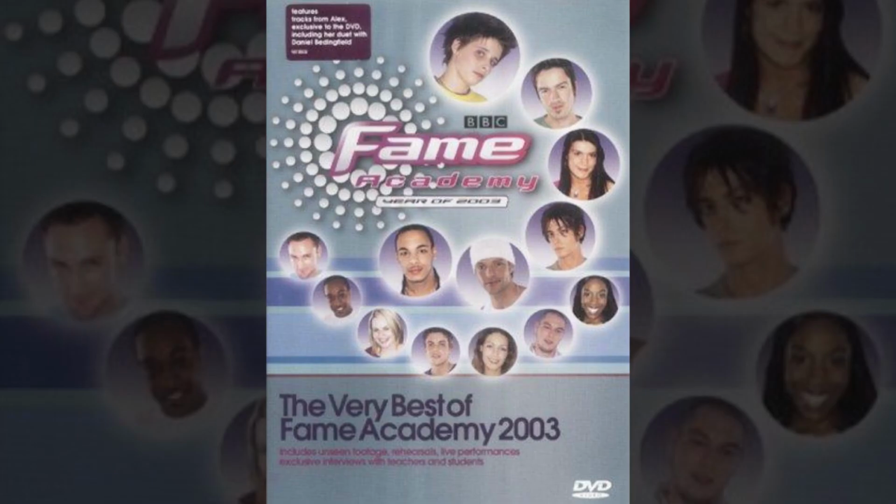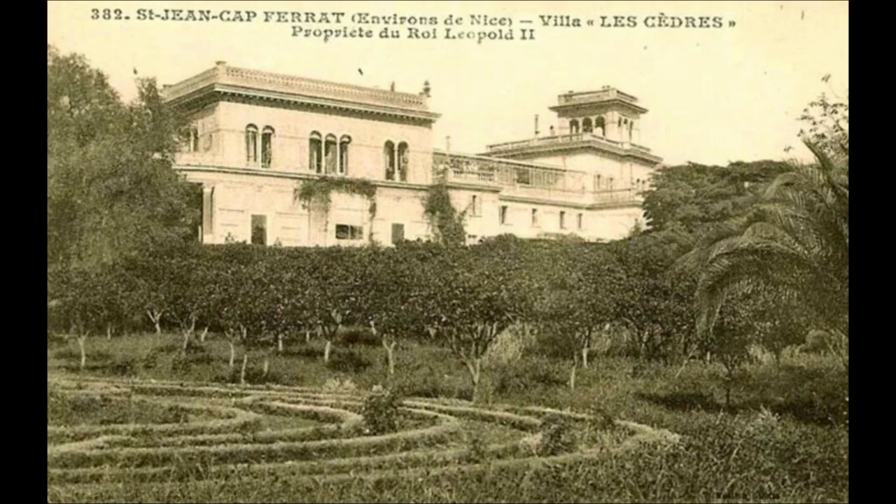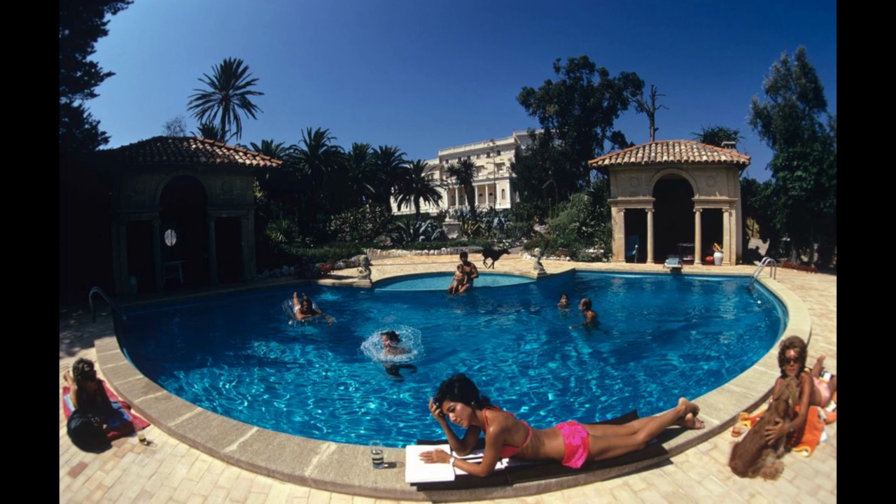Now, let's jump back to the sunny French Riviera and step into the embrace of Villa les Cedres, an estate with a rich history dating all the way back to 1830. Priced at a hefty $413 million, this place is not just a home. It's a time capsule of elegance. Spread across 18,000 square feet, this opulent estate boasts 14 bedrooms, a botanical garden that's a green paradise with over 300 species of plants, and a tranquil swimming pool. That's perfect for unwinding in style.